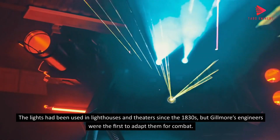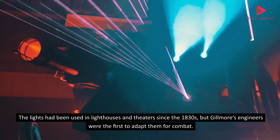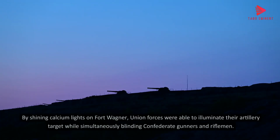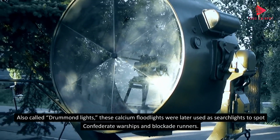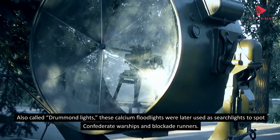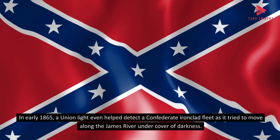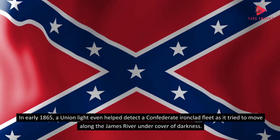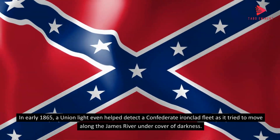The lights had been used in lighthouses and theaters since the 1830s, but Gillmore's engineers were the first to adapt them for combat. By shining calcium lights on Fort Wagner, Union forces were able to illuminate their artillery target while simultaneously blinding Confederate gunners and riflemen. Also called Drummond lights, these calcium floodlights were later used as searchlights to spot Confederate warships and blockade runners. In early 1865, a Union light even helped detect a Confederate ironclad fleet as it tried to move along the James River under cover of darkness.